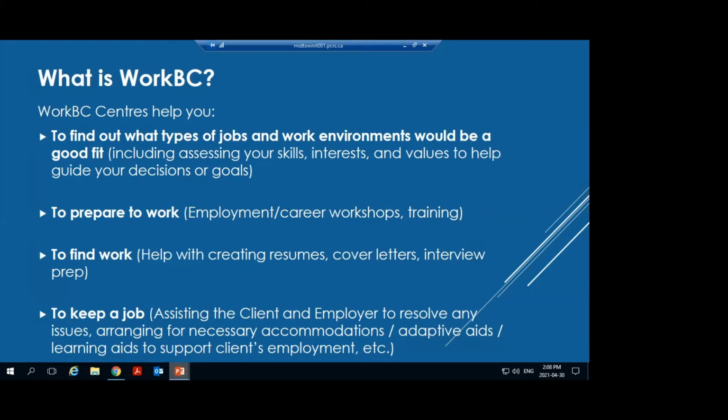After the first two phases, when we feel that the individual is ready to look for work, then we start working with them and support them with creating strong resumes, cover letters. We also help them with the interview preparations. When an individual achieves employment outcome, WorkBC keeps their file open up to 52 weeks of accumulated employment to continue to help them successfully keep their job for a year.